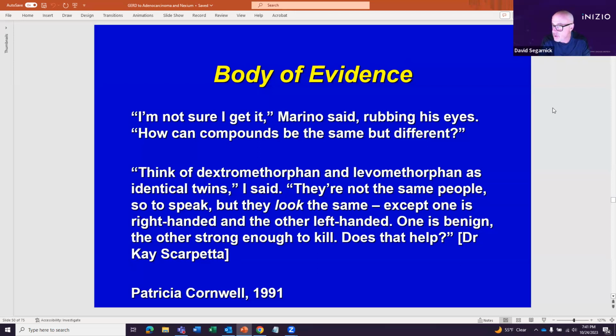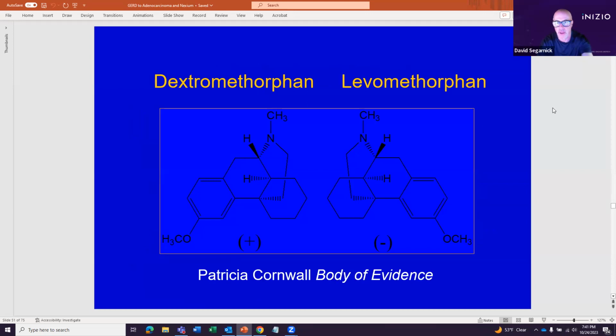Dextromethorphan is used over the counter as a cough suppressant, powerful cough suppressant, right? But you don't have the opioid effects of dextromethorphan. It's the mirror image of a very potent opioid. So you can see how powerfully different stereoisomers are from each other. And there are many, and here's the picture of dextro and levomethorphan. Dextro, again, is available OTC, 5, 10, 15 milligrams in a dose, suppress a bad cough, no opioid effects. Levomethorphan is a narcotic analgesic.